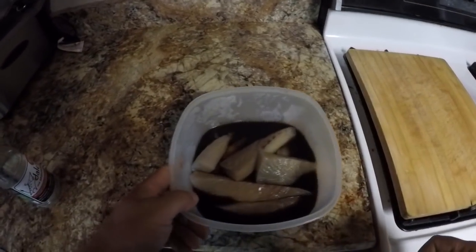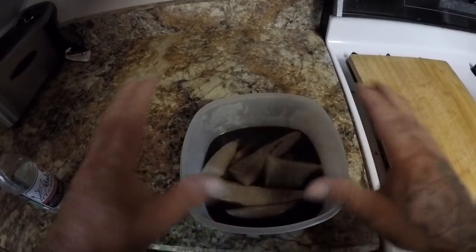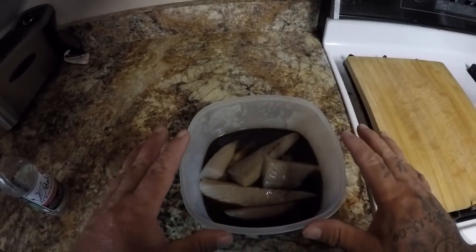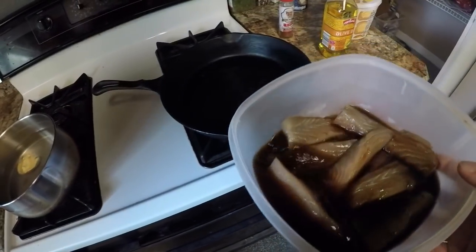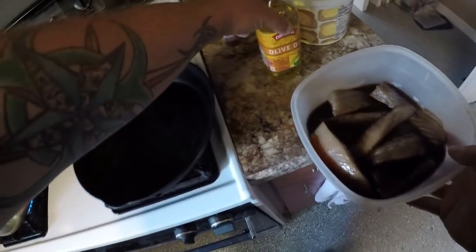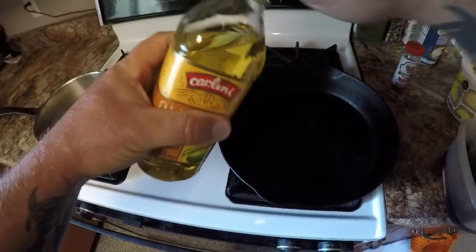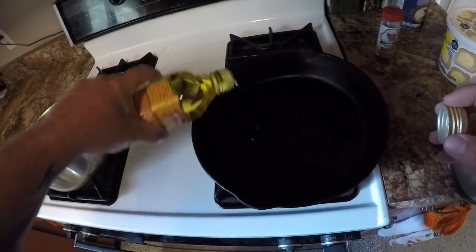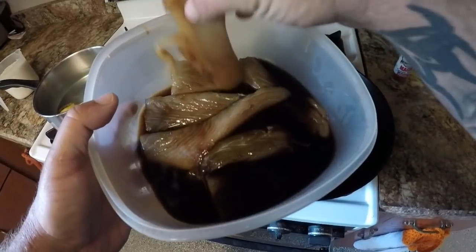It's really good, y'all. So I'm going to let this soak in here for about 3 to 5 minutes. Let this kingfish soak up some of that Dale seasoning. And we'll get back to you. Alright guys, my kingfish has been soaking for about 4 minutes. I just got my heat turned on my pan here, my iron skillet. And to this, I'm going to put some olive oil. Just a little bit. Alright guys, we're going to go ahead and put our fish in here.